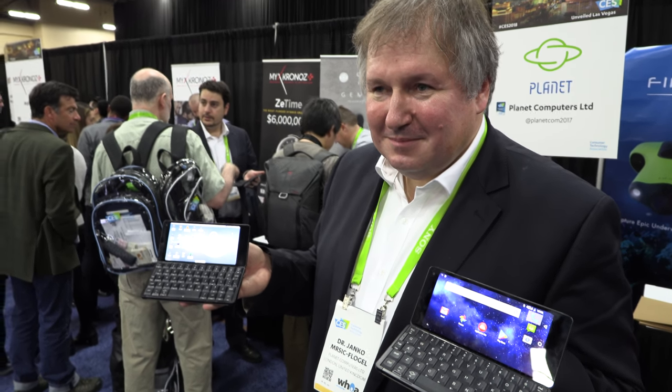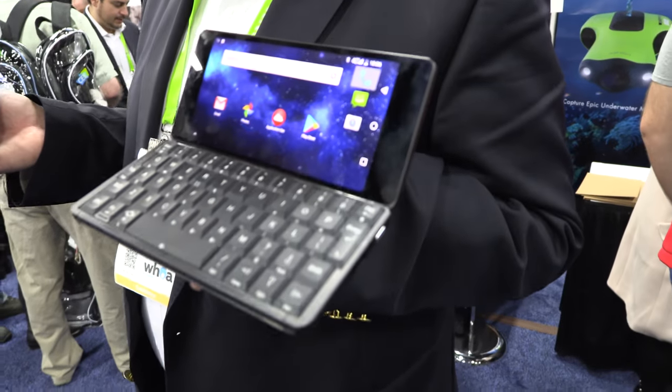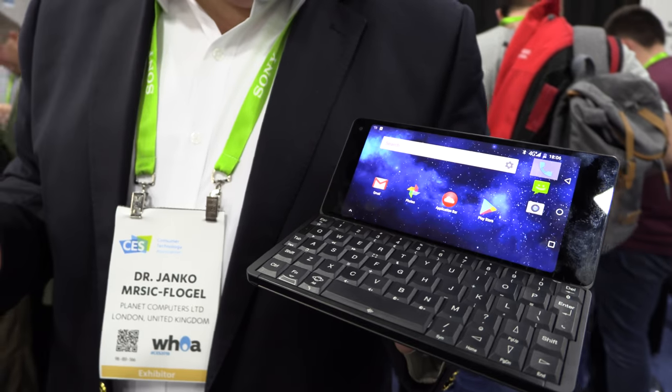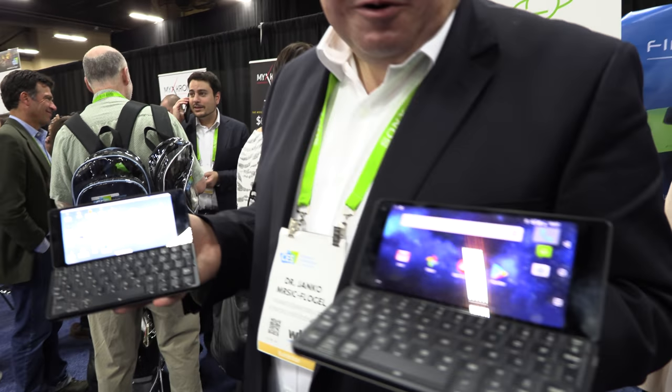And we're here at CES 2018, right here with Planet Computers, and the Gemini PDA is working. Yes, here they are. So we're launching today. This is the Planet Computers Gemini. It's a 4G keyboard smartphone.